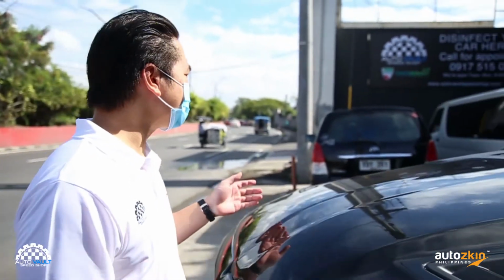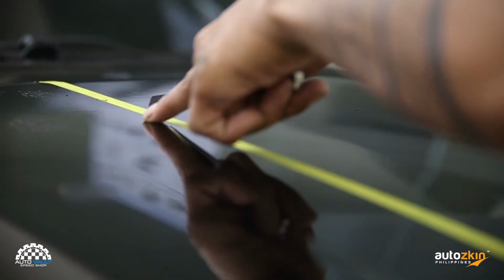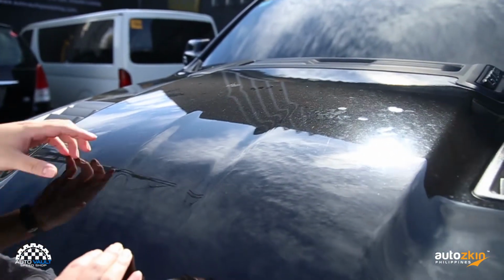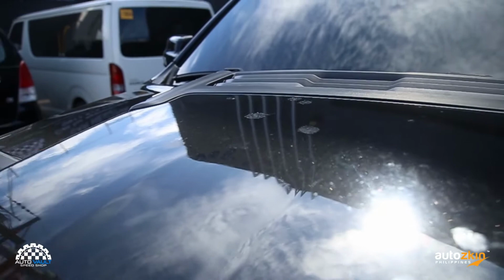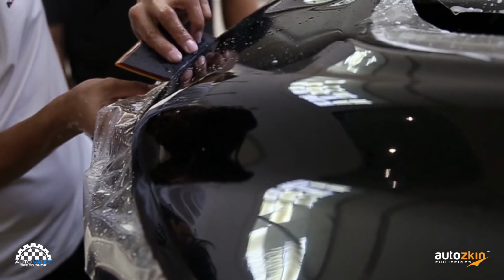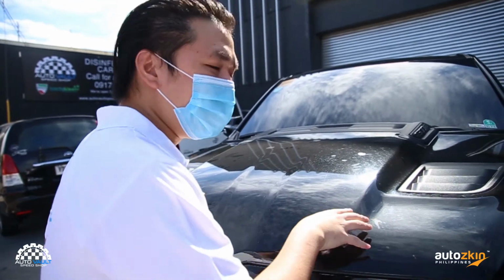So in this case, my good friend has actually allowed me to cut this hood apart, remove the bad part. We'll purposely leave this part of the bird droppings. We will actually try to remove these ones with some water stain removers that we have in-house. So this one we will be replacing with Auto Skin ACT, Advanced Coat Technology PPF. So we will be doing the exact same thing, experimenting on it. We'll see if it's true to claims on this PPF.